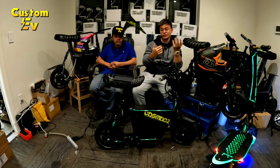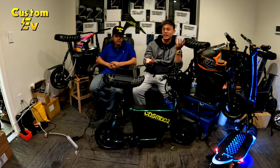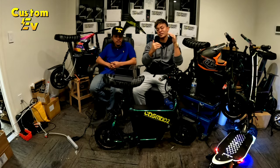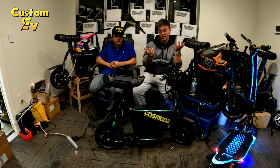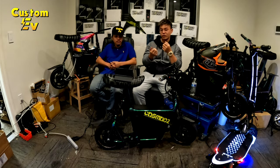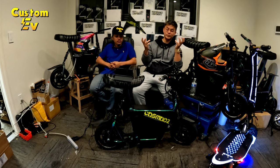I have a 52 volt controller, and I have a battery that can only push out about 20 amps of power, but my controller requires 30 amps of power. So you see the difference? After a few days of scooting around, I blew up the battery because it just cannot supply enough amps for the controller. The controller keeps drawing a lot of power from the battery and it just dies off.